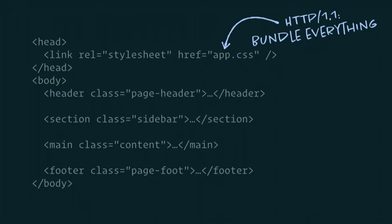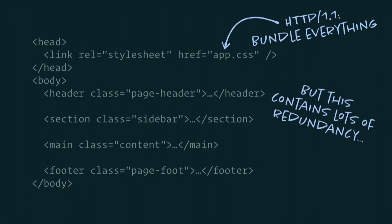Traditionally, what we may do is this. We've got one big app.css, this one big bundle that's got all of the site's CSS in there. This is what you do with HTTP 1 or 1.1. But the problem here is the browser can't render any of the page until 100% of app.css has been downloaded. The problem we've got here is that there's probably a lot of redundancy in app.css. The entire site's CSS is probably way more than is needed for this particular page.